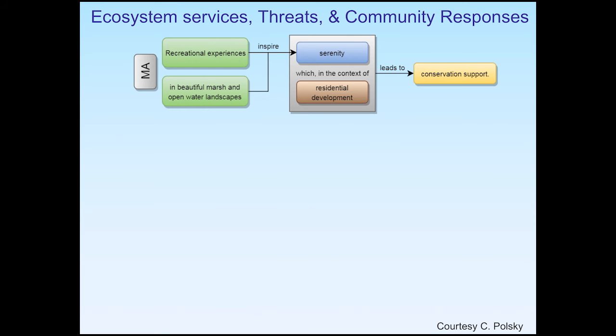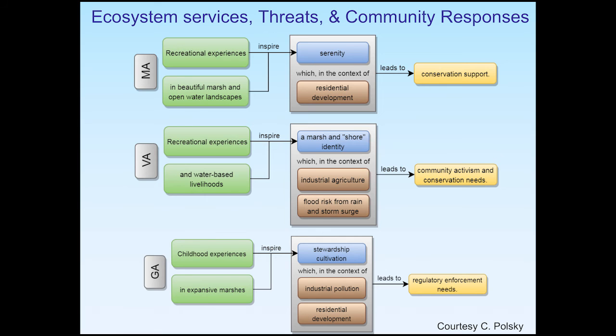And then he put together these little sentences, which I really like, that say, for Massachusetts, what people think about are recreational experiences and the aesthetics, and the threat that they're worried about is residential development for their marshes. If you look at the other two sentences, in Virginia there's more of this shore identity and shore-based livelihood that gets identified with different risks and threats. And in Georgia, which was interesting for me, there's a lot of history and childhood experiences that people value, and there are different threats and different potential responses. So this project is ongoing.